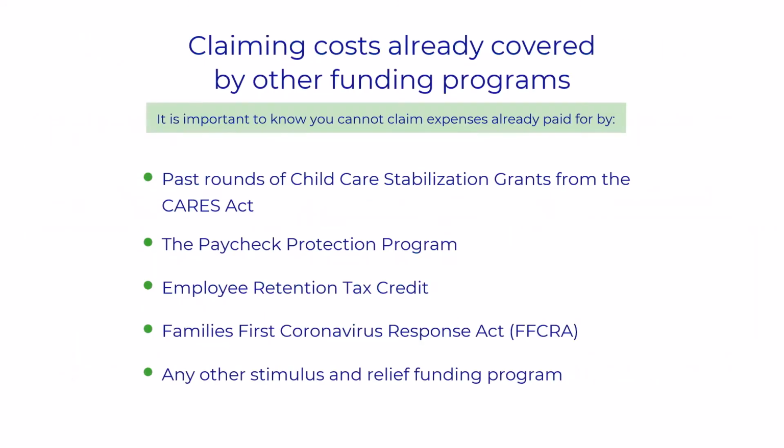Please keep in mind that you cannot claim expenses that have already been paid for by past rounds of the Child Care Stabilization Grants from the CARES Act, the Paycheck Protection Program, Employee Retention Tax Credit, Families First Coronavirus Response Act, or any other stimulus and relief funding program. So you want to exclude those expenses if you have.